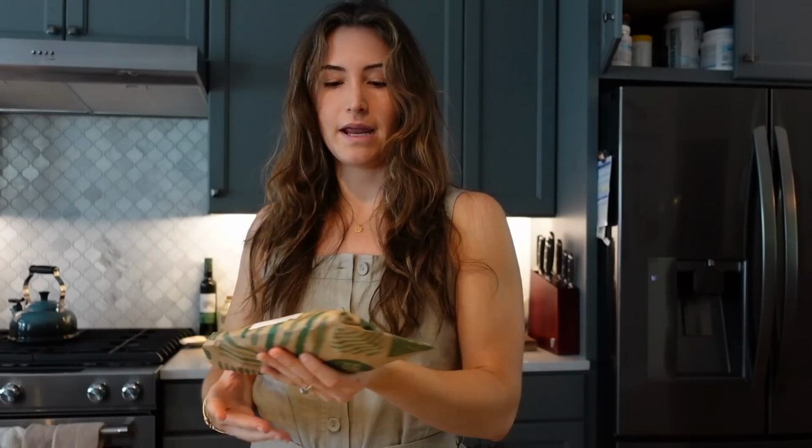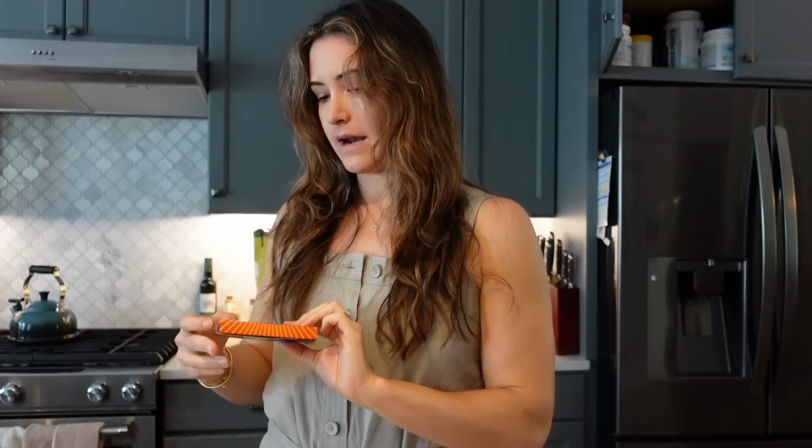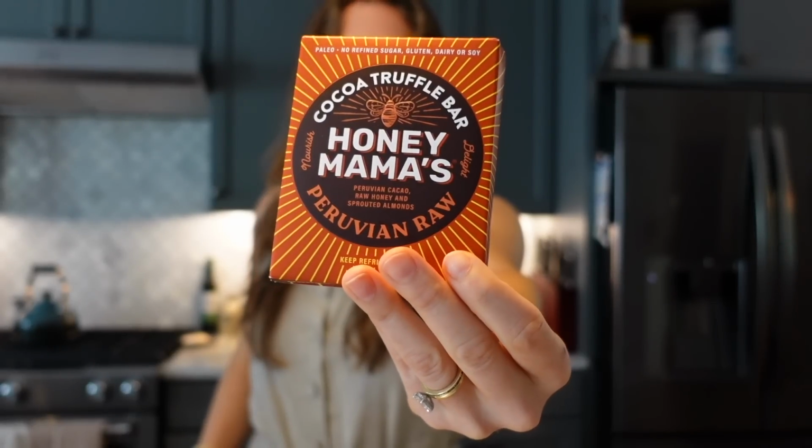Then I got some fish. I'm probably gonna make this tonight or tomorrow night just for me. Luke is out of town till Wednesday, so a lot of this is just for me. Then I got this interesting cocoa truffle bar. Not sure if it's good or not, but I'm gonna try it.